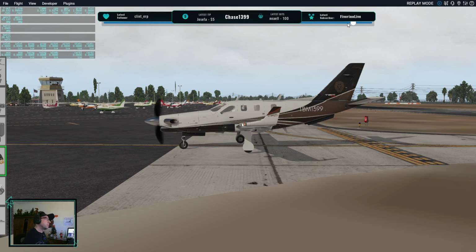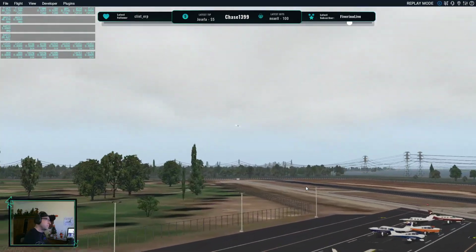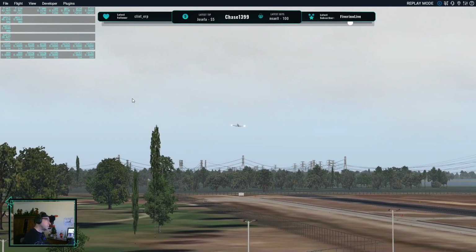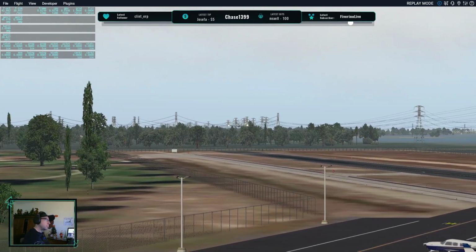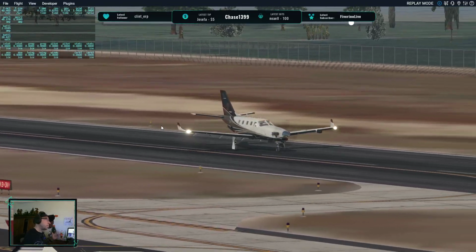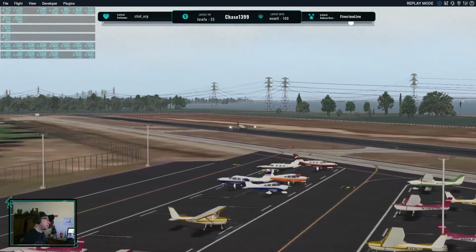All right, so replay. Plus, I was dropping out of the sky like crazy. Yep, I bounced. That's because I had sink rate. I had too much gravity, and I was full. I had full six passengers on board with the weight. So that was the bounce. Let's see what it looks like to passenger.